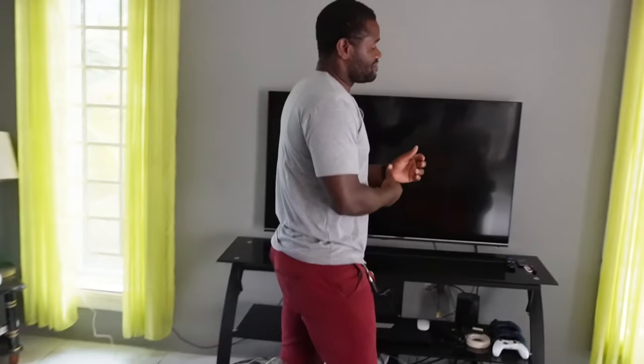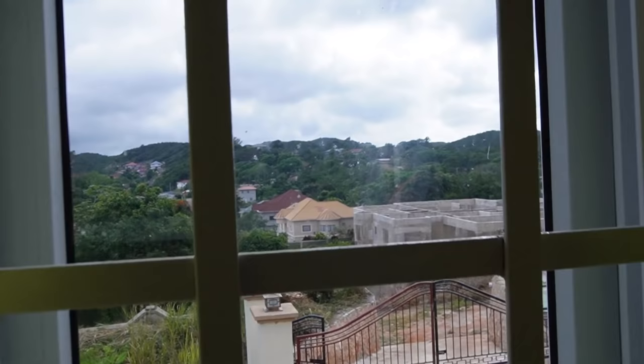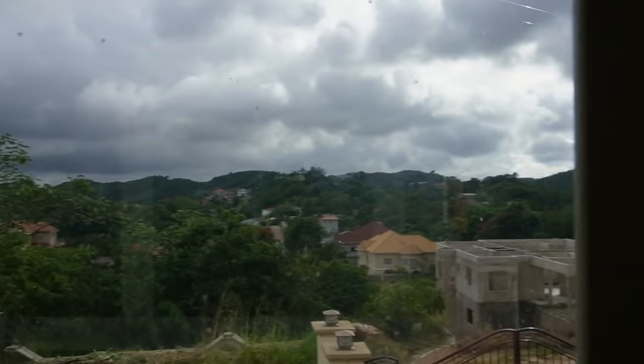The view is beautiful. You can see the country, you can see straight onto the hills. You get everything. And you can only imagine when you go upstairs, that view there. Looking good, and you're not completed yet because I'm sure you're going to deck out the ceiling.